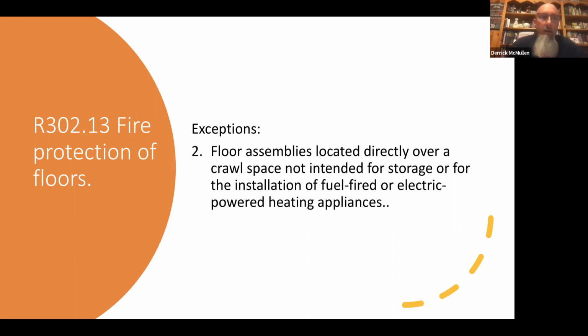But I mean, let's face it, unless other parts of the state are different, I've seen one furnace in a crawl space, and I don't know why they put it in there anyway, because it was dirty, dirty, dirty. It seemed really stupid.